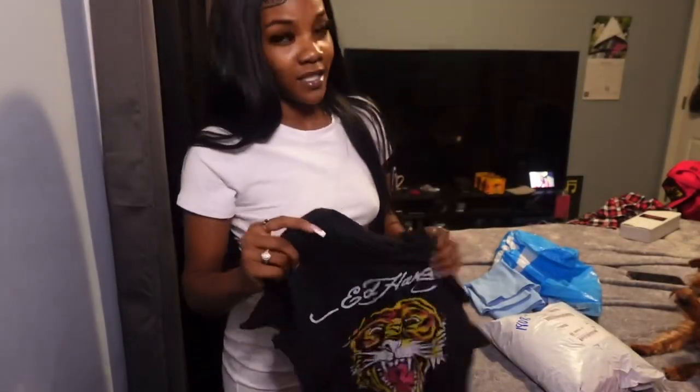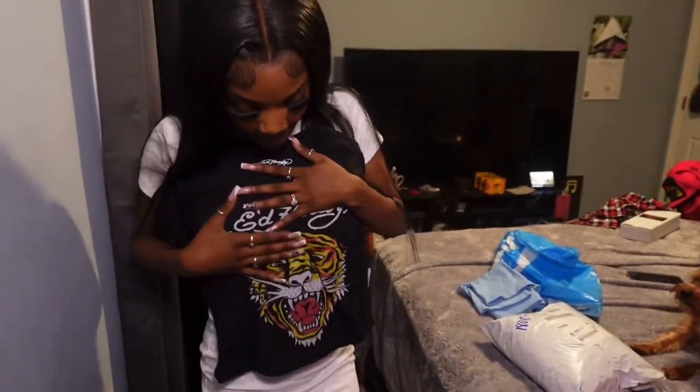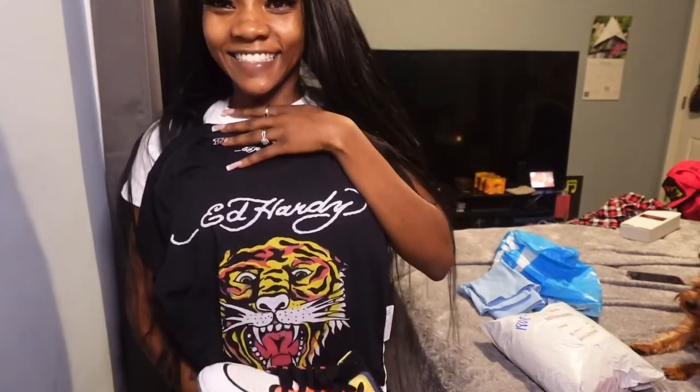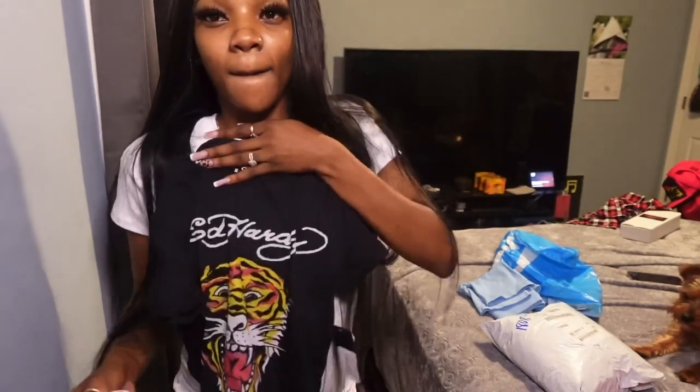Another thing, I'm not going to try this on because I don't have bottoms, but I know I said that I wasn't going to do a Simply 10, but I got this Ed Hardy shirt from Simply 10 as well. It was $10, and I got it to match my ones. Let me see if they gonna match. I got them to match these ones, and they do. So yeah, and this was only $10, but they had it in white and they had it in pink. I was gonna get the pink one, but I'm glad I went with that.